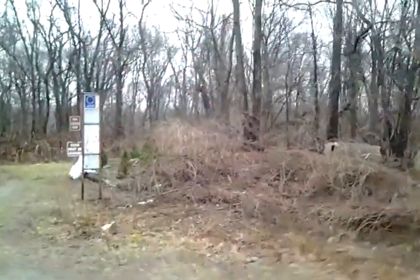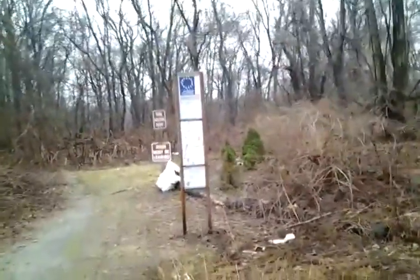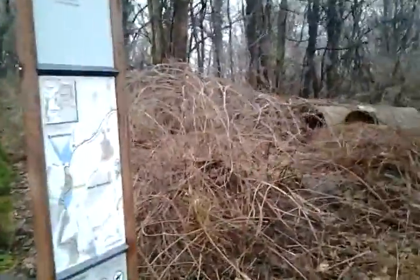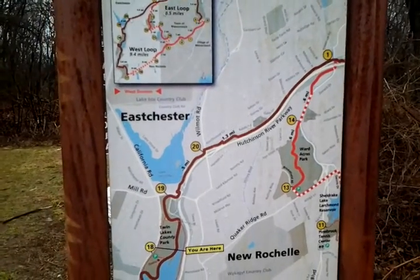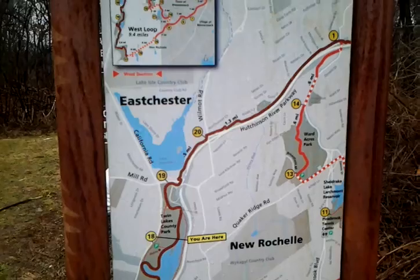The good news, the big news, is that the bridge across the dam has been rebuilt. It's really a fancy thing now. They've done a bit of upgrading, as it were, of part of the trail around the bridge.